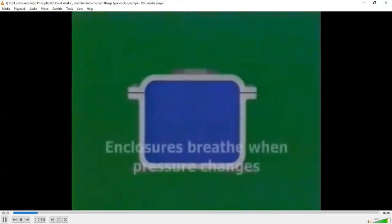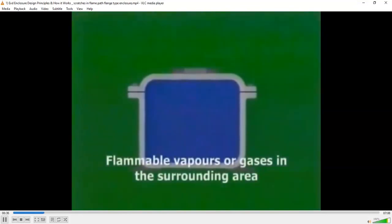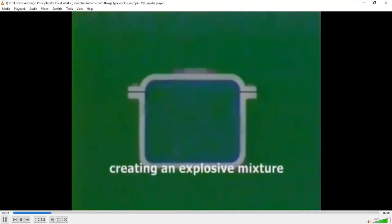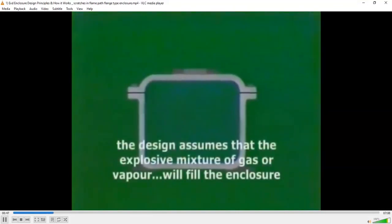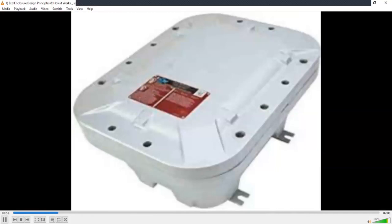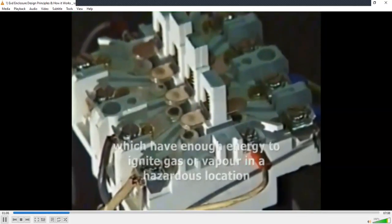Enclosures breathe when pressure changes, due to fluctuations in temperature and atmospheric pressure. Flammable gases or vapors in the surrounding area can enter the enclosure through the joints, creating an explosive mixture. The design assumes that the explosive mixture of gas or vapor will fill the enclosure. During normal operation, many types of electrical equipment produce arcs or sparks, which have enough energy to ignite gas or vapor in a hazardous location.